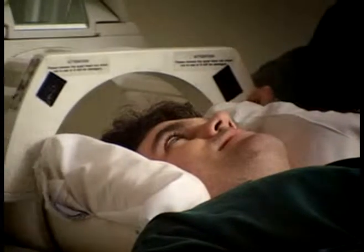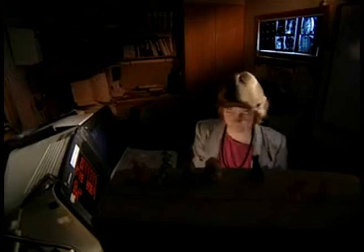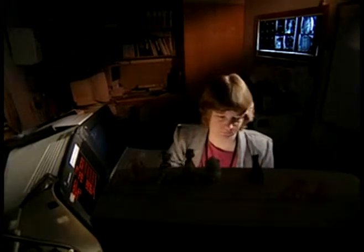At Massachusetts General Hospital in Boston, Dr. Kathy O'Craven is using the fMRI to create snapshots of us seeing by scanning the brain as it processes visual information.